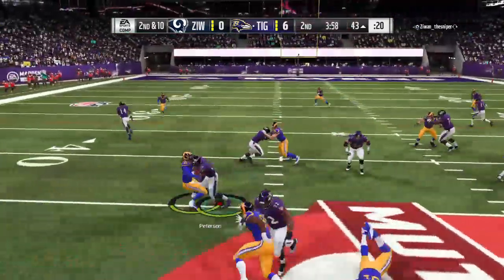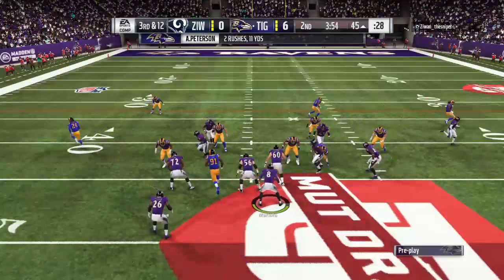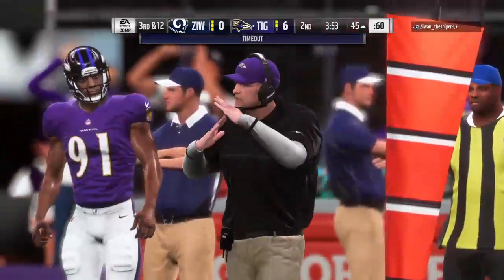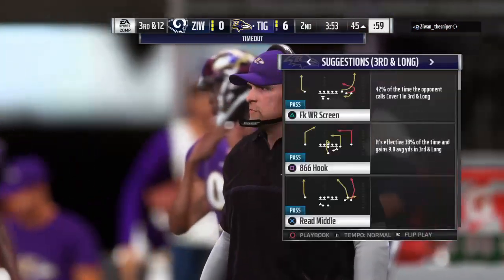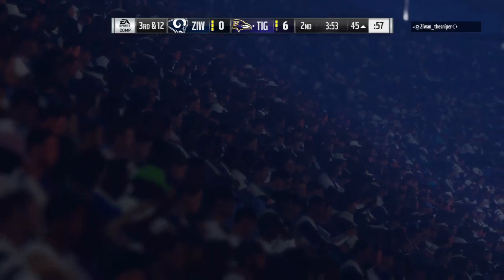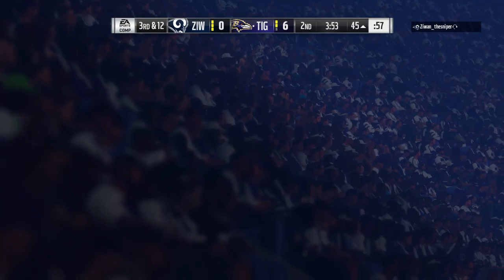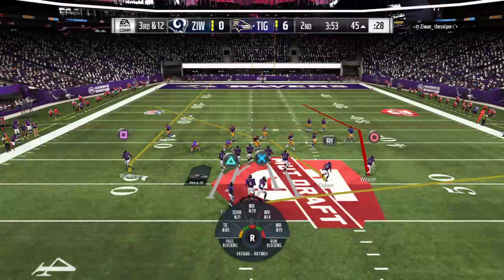On 2nd down, Peterson. And that one blown up quickly as he's going to be stopped before he could even get started. And now maybe they want some extra time to talk about this 3rd and long play as we'll get a timeout. They'll have 2 remaining as we step aside here in this 2nd quarter. And on 3rd down, a nickel formation here defensively.